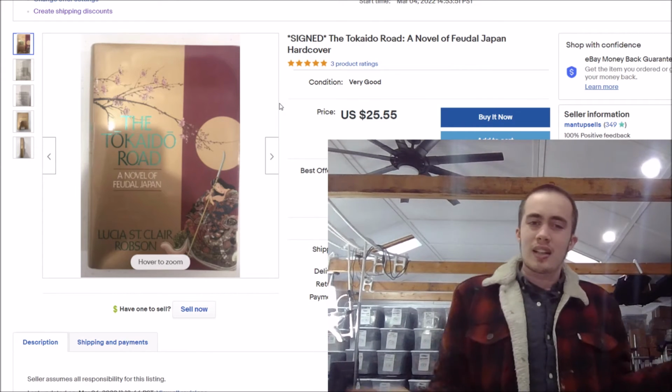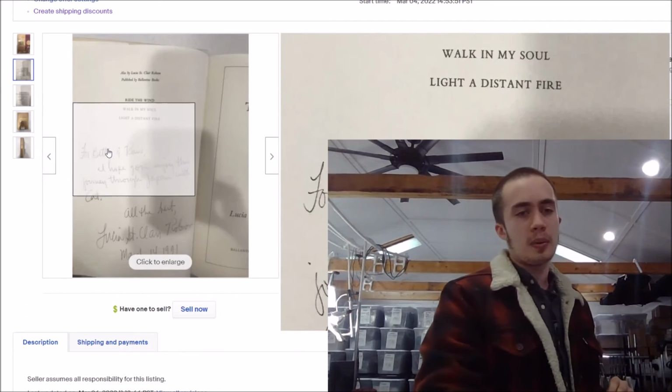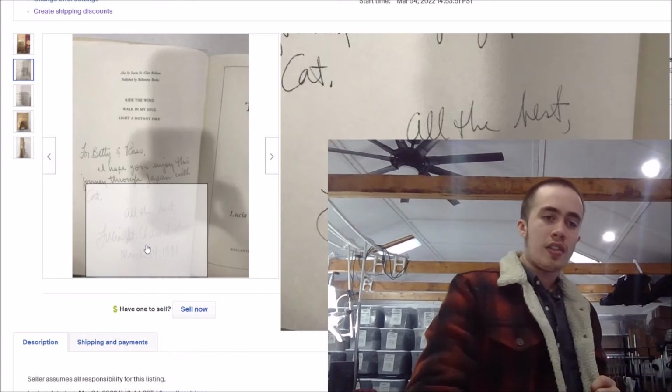It was okay on its own. It was around $10 on its own. But I was the only person out there with it signed. For Benny and whatever, Ron, I don't know. All the best. And this happens to be the author of the book.